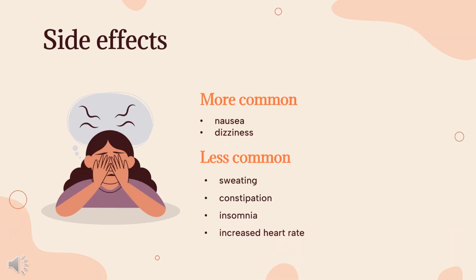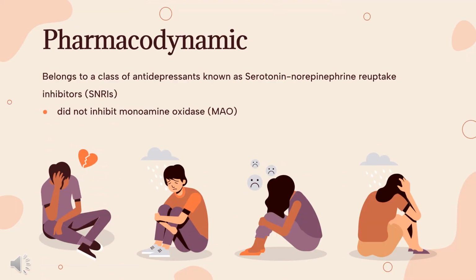Side effects. Side effects seen more often with levomilnacipran than with placebo in clinical trials included nausea, dizziness, sweating, constipation, insomnia, increased heart rate and blood pressure, urinary hesitancy, erectile dysfunction and delayed ejaculation in males, vomiting, tachycardia, and palpitations.